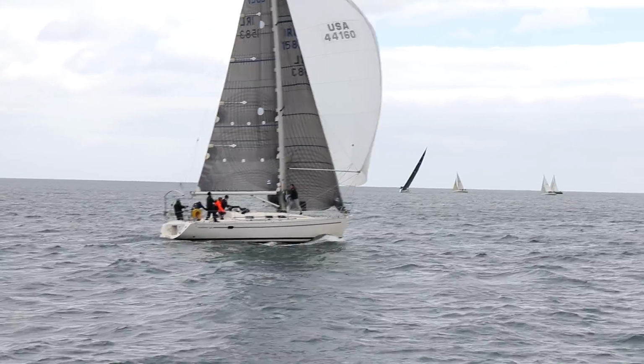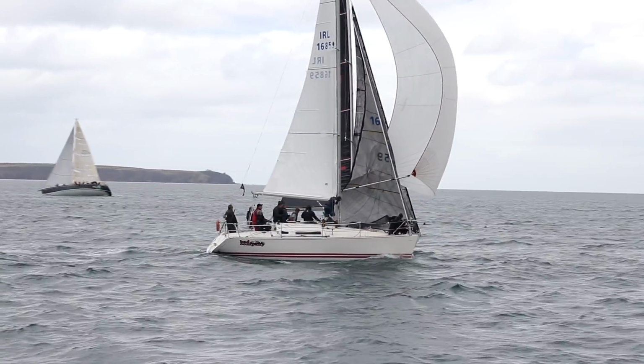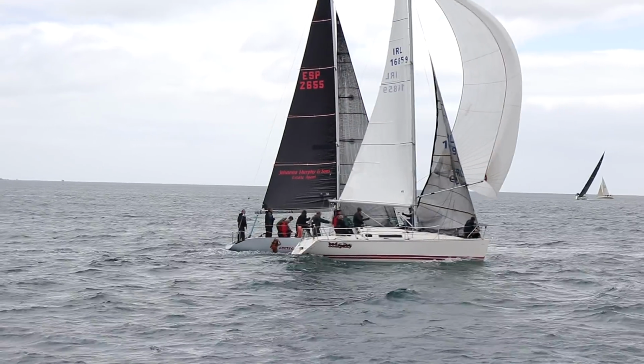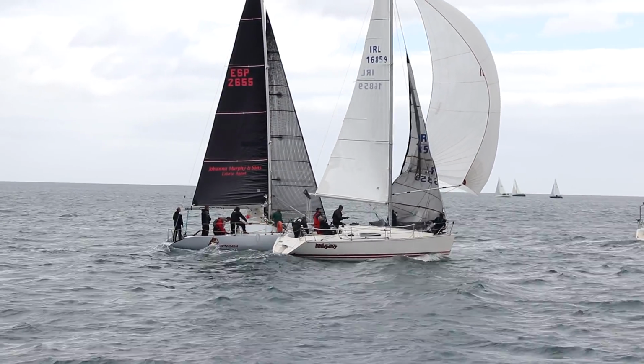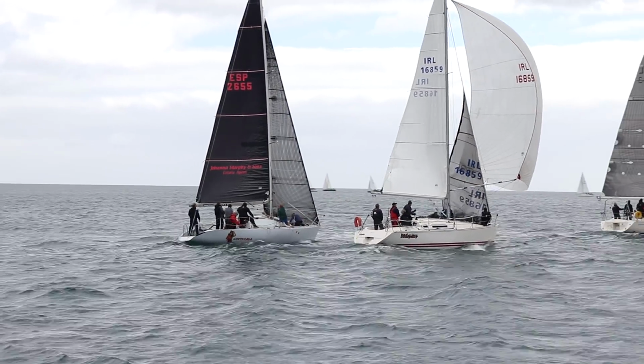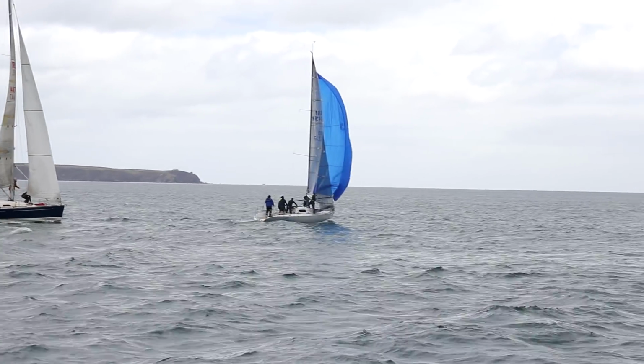Bad Company, spinnaker's up. George, Radley and the crew, sorry to say this, George, crew work pretty shoddy today. It's not what I would expect from your team. We haven't seen a clean hoist or set yet, and this one is another one. Meanwhile, Miss Whiplash sailing away. Spinnaker up, your spinnaker in the bag.